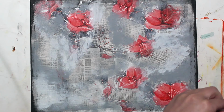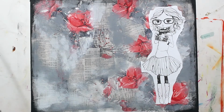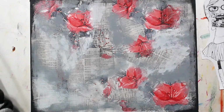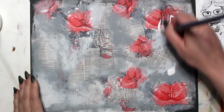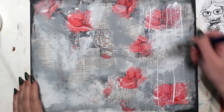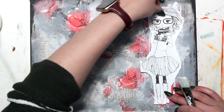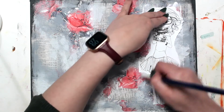Okay, I'm going to go ahead and use the matte medium again to put her down. So let me go get my brush. All right, so let's do the same thing to put her down. Let's put some glue on here, and then put her on here where we want her, and then we will glue her.